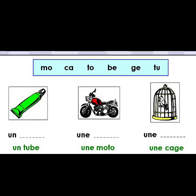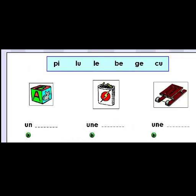I'm going to read again the list of the three words. Un tube, une moto, une cage. Une cage. Let's do the last line. Be sure you repeat the syllables after me and the words as well before you start writing them down.